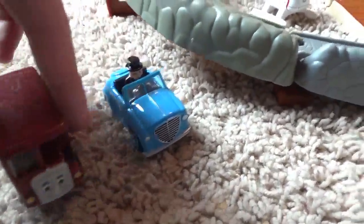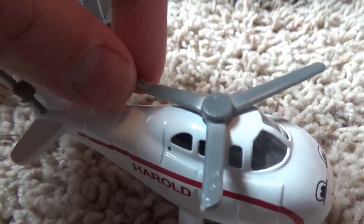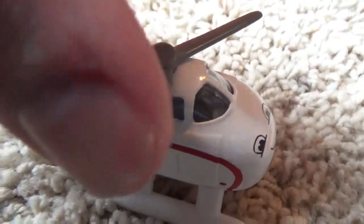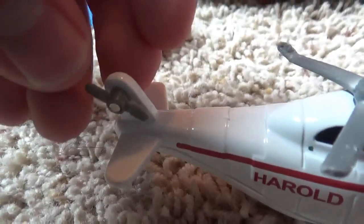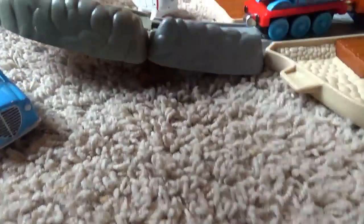And then there's Birdie here, and there's Harold. So Harold's propellers are a little bit damaged or something. I think this one, because it's a little pointed, unlike this one. So this one's a little broken on the end. This one's a little bent on the end. I never actually looked at the tail propeller, but this looks good enough. It's not damaged or anything.